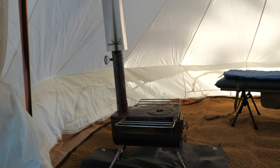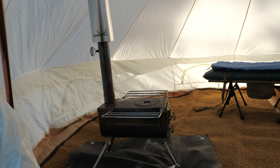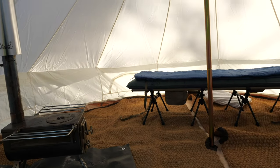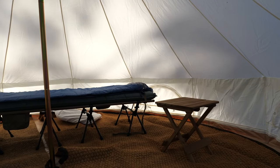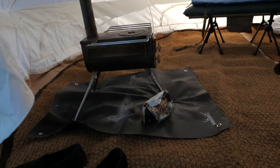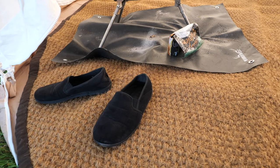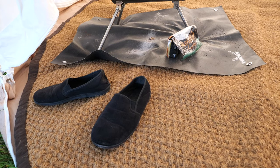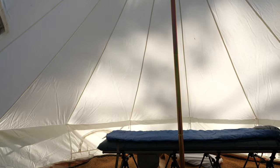Just to show you in here briefly, there's the Winnerwell. The Canvas Tent Shop sell the Winnerwell stoves as well. Absolutely love that one as a fixed stove. The one tigress bed and my little table. Nothing too elaborate, though I do have my slippers again. What other channel can you watch on YouTube where one minute I'm under a natural shelter laying on the floor with a wool blanket, and the next in a bell tent with a bed and a stove?